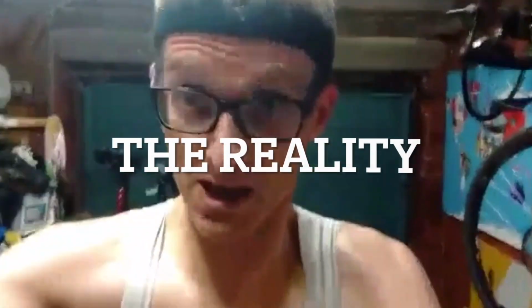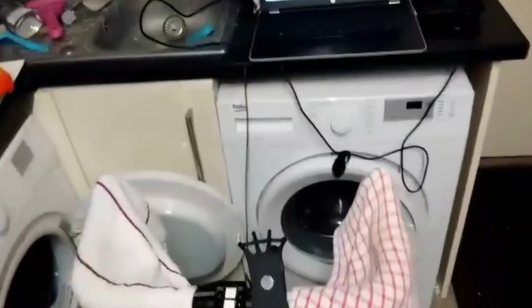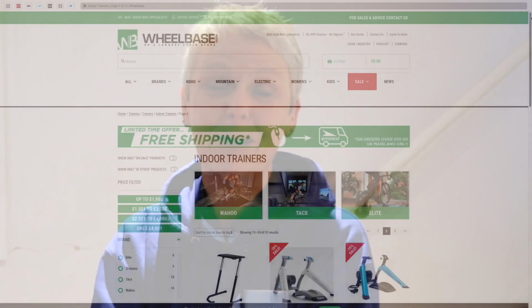So, here's my setup. Bit of a headband, fan, clock, screen, laptop, tea towels, discarded headband, and that is it. Zwift, it's an online platform for riding your bike, and it's many things to different people. You can use it as a training tool, do the Zwift training programs or your own training program. Personally, I use it more as a social riding platform.